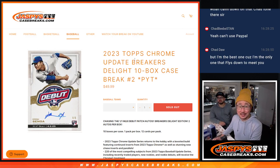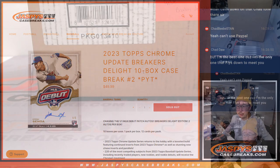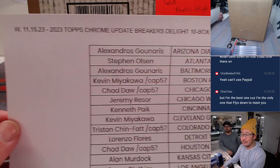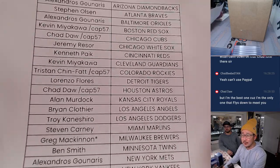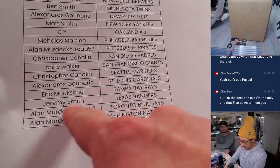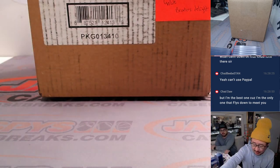Happy new release day. We got 2023 Topps Chrome Update Baseball Breakers Delight Edition 10 box Pitcher Team 2 coming at you. Big thanks to all of these lovely people right here for getting in on the action on the 15th. Greg, you ended up with Last Spot Mojo before we pulled all the remaining teams for that filler, Capstone 57. And congrats to the people who won teams in that fashion.